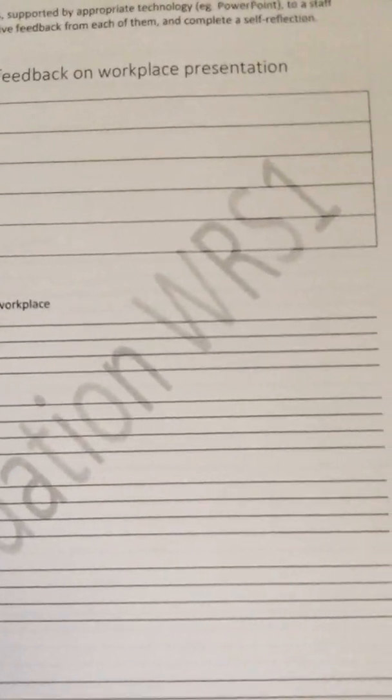Once you've got that information, you need to compile the information you found in both your interview and your workplace research into a presentation that you're going to give to staff and students. This presentation does need to use ICT somehow, so my recommendation is you put your information onto a PowerPoint. In regards to what you put on the PowerPoint, I'd look at the criteria or what we're going to put as feedback for you, the items we need to respond to. So I would make a slide for each.